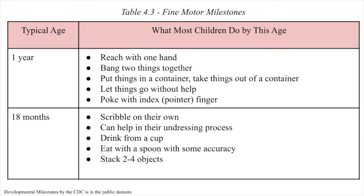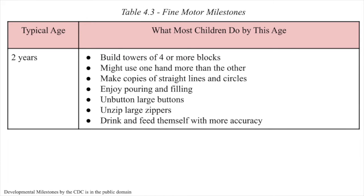By 18 months of age, most children can scribble on their own, can help in their undressing process, drink from a cup, eat with a spoon with some accuracy, stack 2 to 4 objects. By 2 years of age, most children can build towers of 4 or more blocks, might use one hand more than the other, make copies of straight lines and circles, enjoy pouring and filling, unbutton large buttons, unzip large zippers, drink and feed themselves with more accuracy.